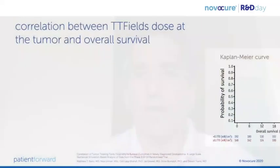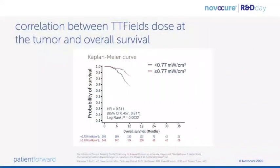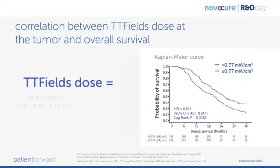The real breakthrough in this field came at the end of last year, 2019, when a collaborative effort, including Dr. Matt Bellow, who will speak after me, was published in the Red Journal. This publication showed a correlation between TT fields dose at the tumor and overall survival in GBM patients. In this study, we utilized a combination of numerical simulations and mining of clinical data to provide a clinically meaningful definition for TT fields dose and show that within the EF14 trial, higher TT fields dose at the tumor bed was associated with prolonged survival.